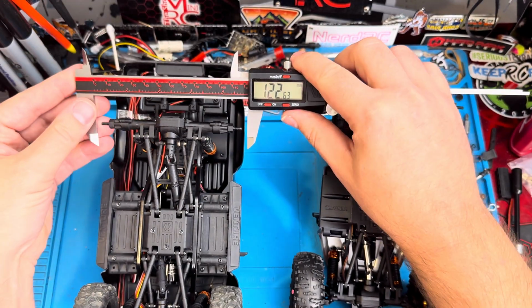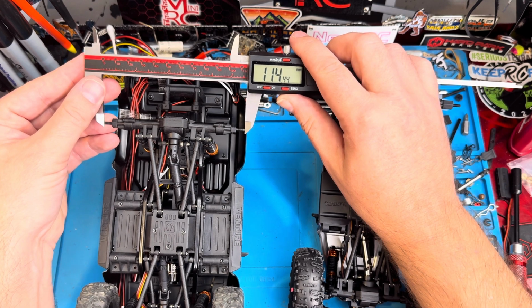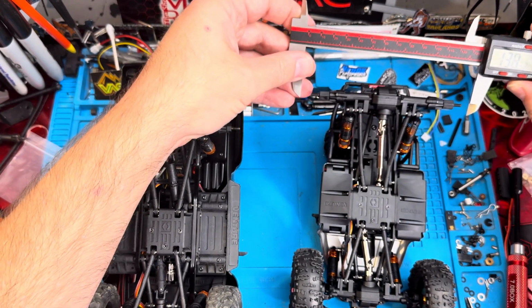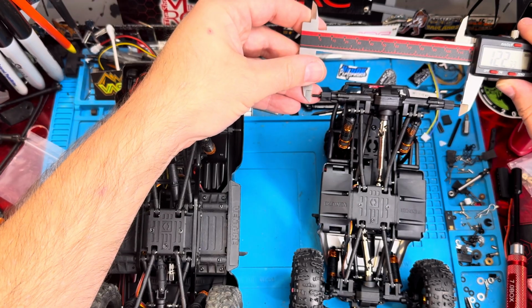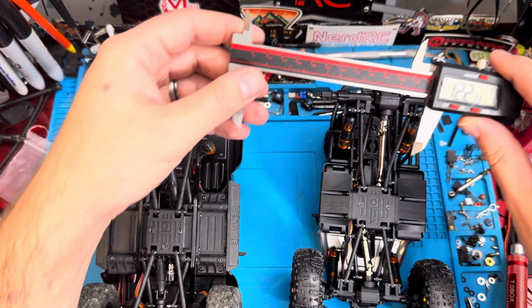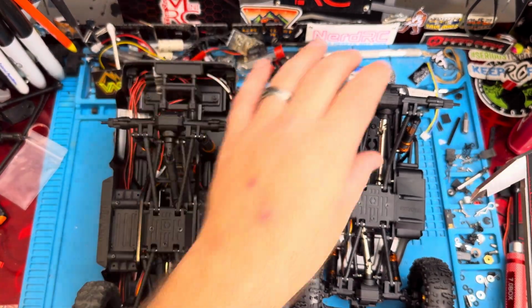Let's go ahead and measure. The Hilux is right at 114 and a half. And the comp is right at 122 and a half. So we are 8 millimeters wider, 4 per side. So yeah, okay, that's good to know.